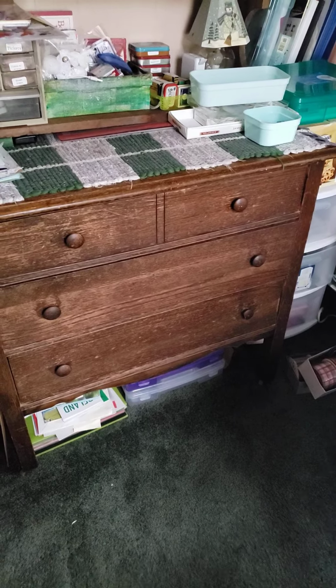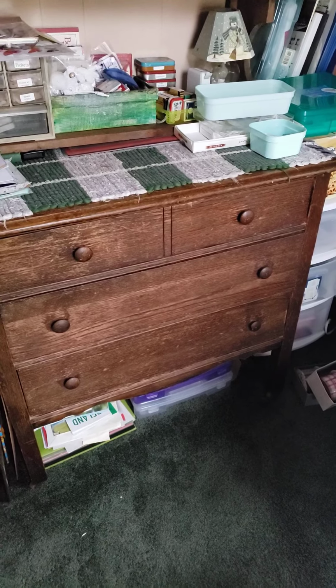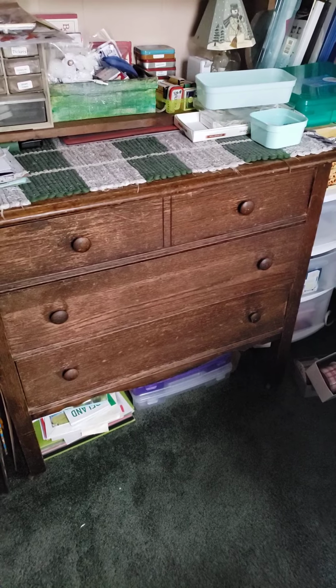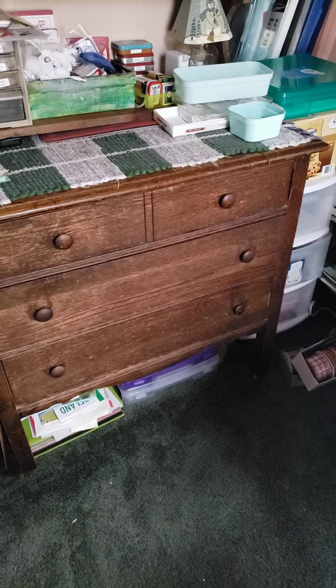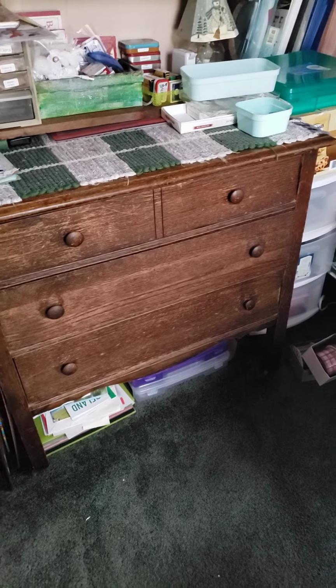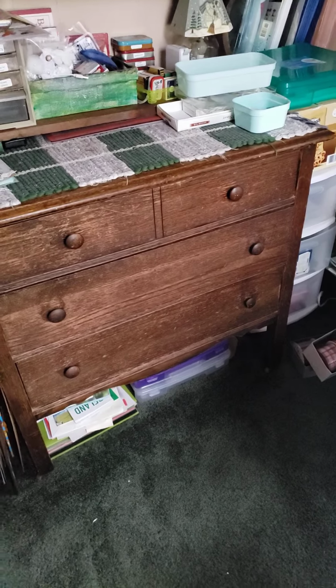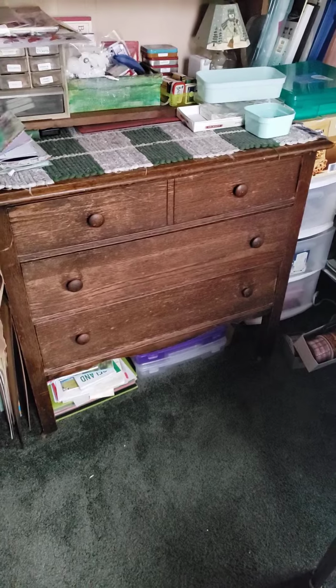So my husband and my son brought it downstairs, and the drawers all had to be remade because it was in the attic for over 20 years. And so the joints were all dried out. It really needed a little bit of work. It still obviously needs a little work, but I don't care. I use it here for my crafts, and it works perfectly.